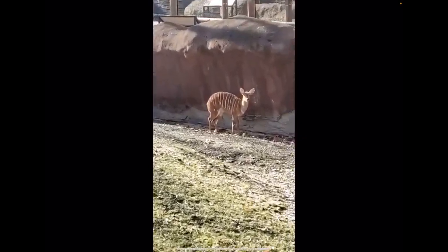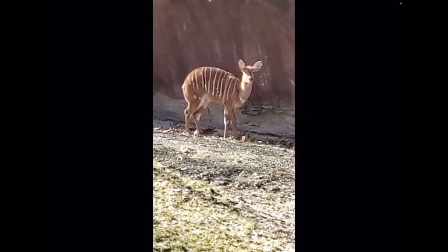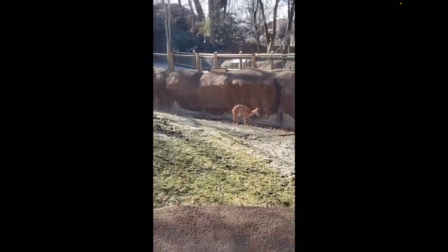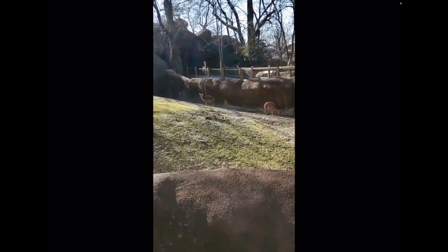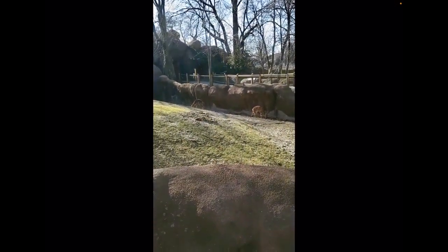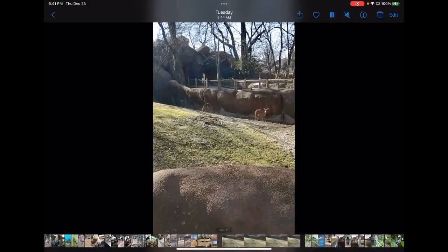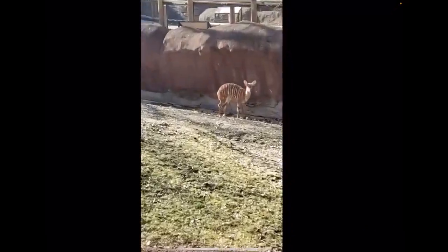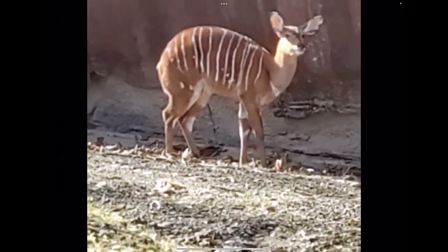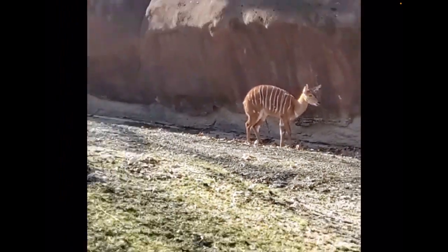Oh yeah, these are cool. I don't even know. What the heck? They have stripes. Aren't they supposed to have spots? They were a certain kind of deer or something. Just thought they were pretty. This guy's going nom nom.